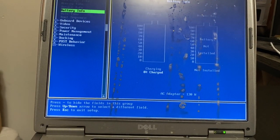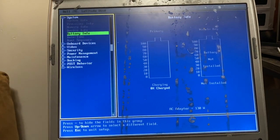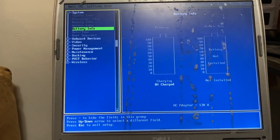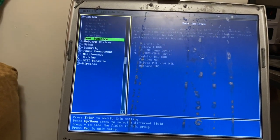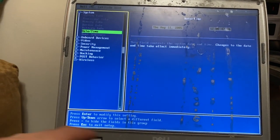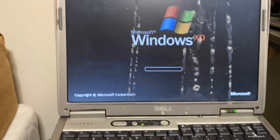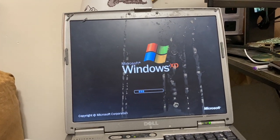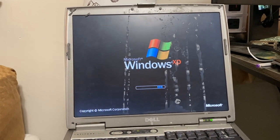Says the battery's taking a charge. That's interesting. Okay. I might actually leave this on the charger then, if that's the case. Well, in any case, yeah, CMOS battery's dead. But let's see if this thing boots into its operating system, if it even has one. Let's find out. Well, it's definitely got Windows XP still on the hard drive. Okay. That makes sense.